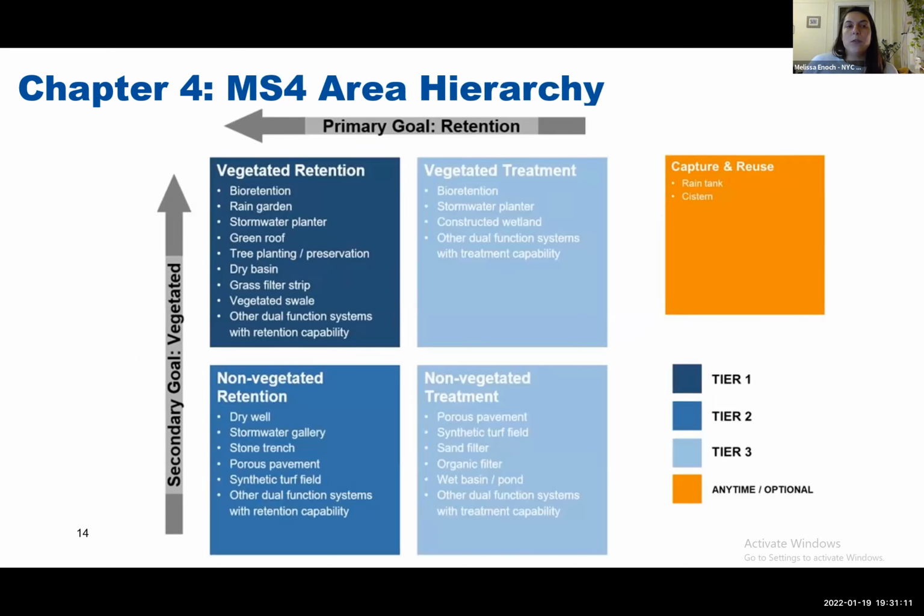So what was important in doing that was creating mandatory hierarchies for stormwater management practice implementation. There's one for MS4, which is the one I have on the slide right now. And then there's another one for combined sewer areas. So I mentioned in MS4 areas, we're looking at water quality treatment because that stormwater is discharging directly to a receiving water body. So what we want to do is treat it. Well, what we want to do is remove it entirely. But if we can't do that, then we want to treat it.